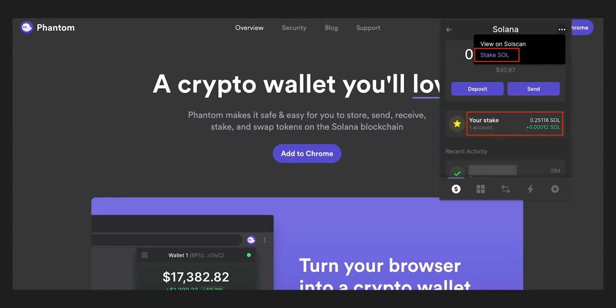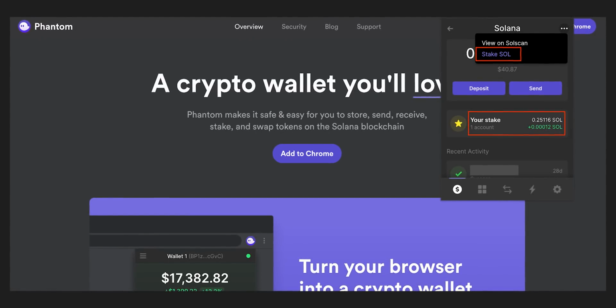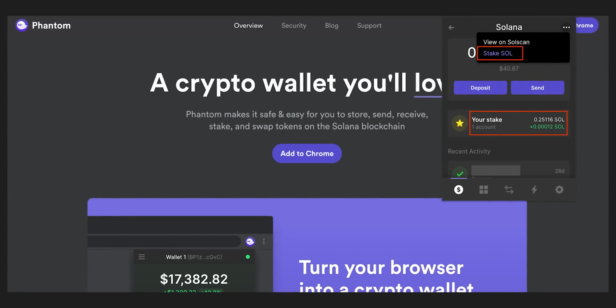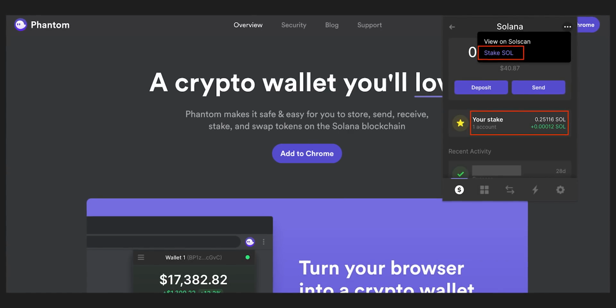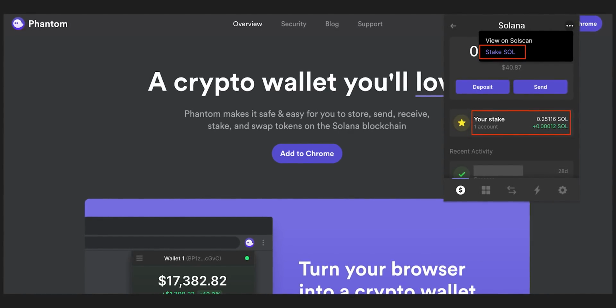Phantom Wallet also lets you directly stake your SOL coins in the wallet. So just go over to the stake option and then choose any validator that you want. Just choose them to stake, go through that process, and you'll start earning these staking rewards right away, all paid into your Phantom Wallet.